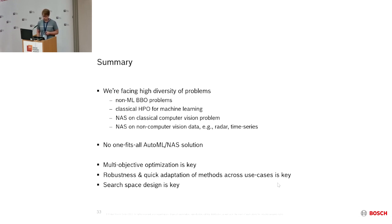OK, so that brings me to the last slide. To summarize what we're doing at Bosch, it's quite diverse, I would say. It's really from not machine learning at all, to very classical hyperparameter optimization, to very classical computer vision one-shot applications, but also really not standard data, so time series data and so on. So quite a diverse set of problems. So far, I don't think there's a single AutoML solution, so that's why we're working on these different directions.